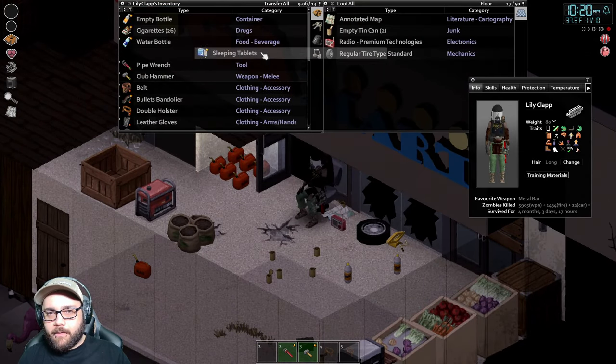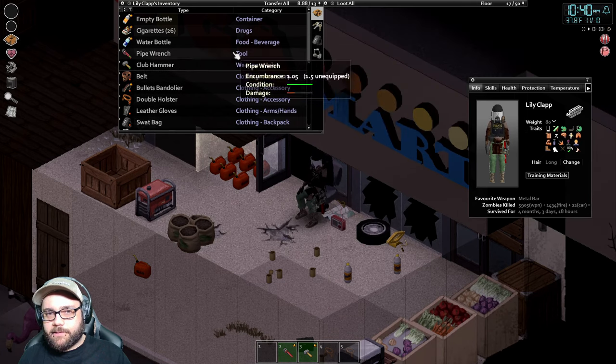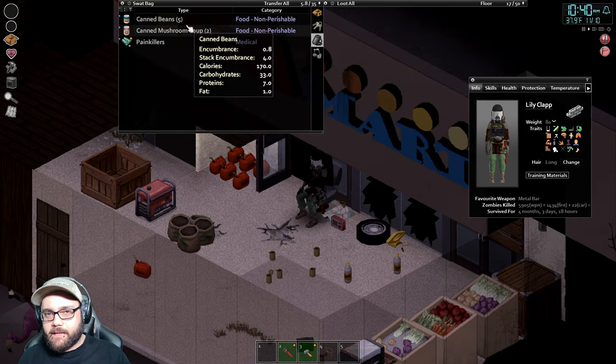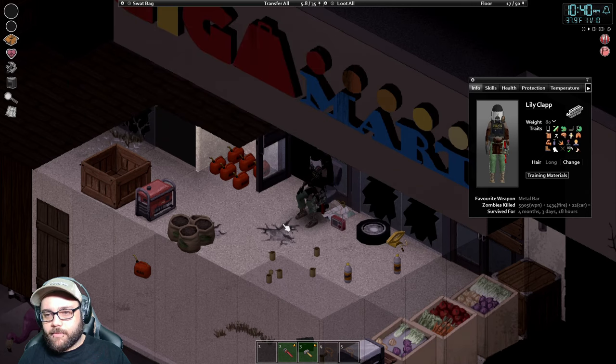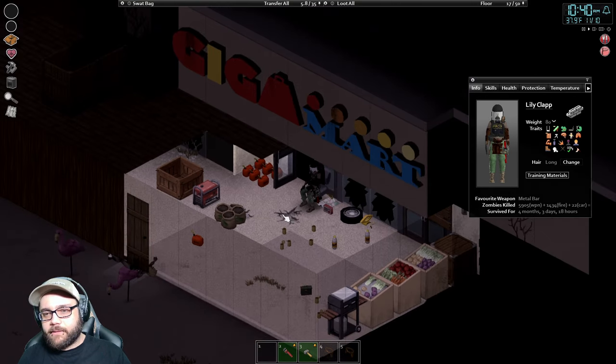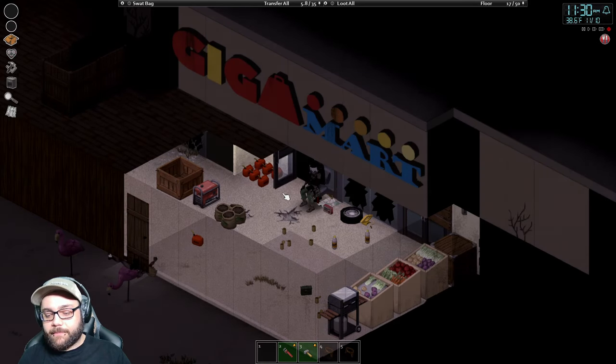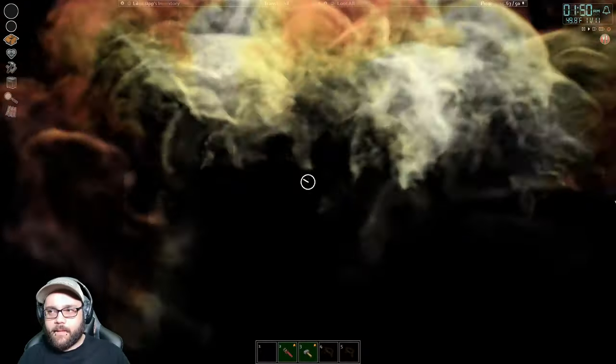I've burned through all my thread. I have no electronics to take apart. My food is dwindling fast. This is the last of my canned goods that I managed to rustle up. Good thing we have a lot of dried beans and stuff like that to get us through. It's ridiculous, man. All right, I'll be back whenever this gets better.